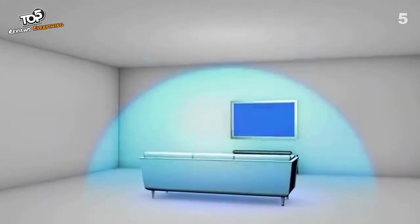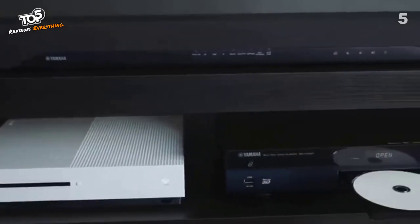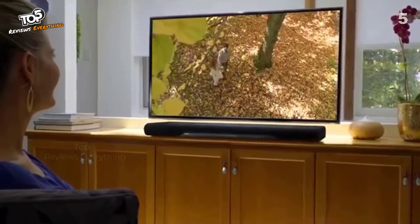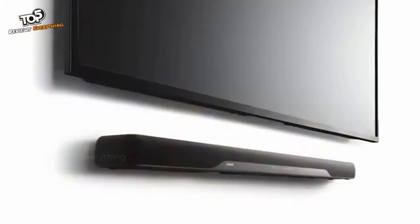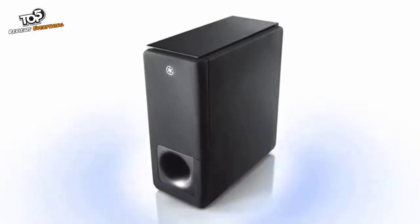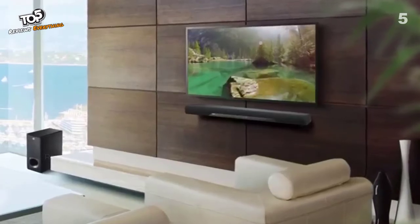Without the complexity of a multi-speaker layout, it works with any source, making all your content sound more realistic and enveloping. The slim, understated design is a natural for tabletop placement, or can be wall-mounted with its built-in keyholes. The elegant wireless subwoofer provides deep, impactful bass and can be placed anywhere in a room.